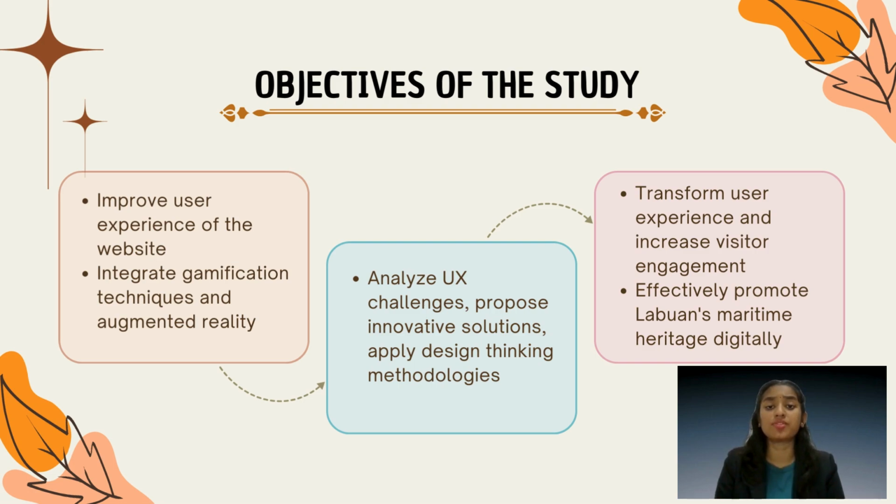The primary objectives of this study revolve around improving the user experience of the Labuan Maritime Museum's tourism website. By integrating gamification techniques and augmented reality technology, the study aims to create a more immersive and interactive platform for the users. Additionally, the study seeks to demonstrate proficiency in analyzing UX challenges, proposing innovative solutions, and applying design thinking methodologies to enhance the website's usability and appeal. The ultimate goal is to transform the user experience, increase visitor engagement, and effectively promote Labuan's maritime heritage through the digital realm.